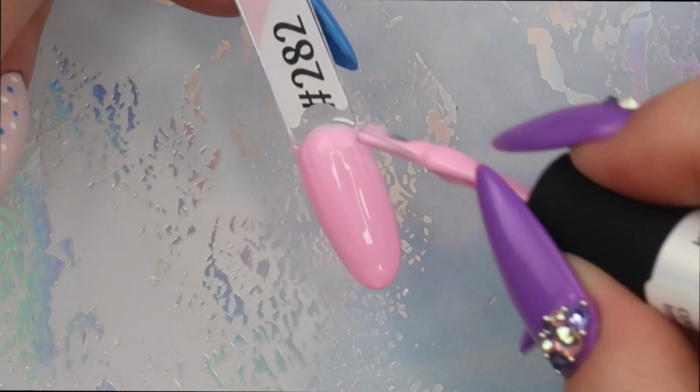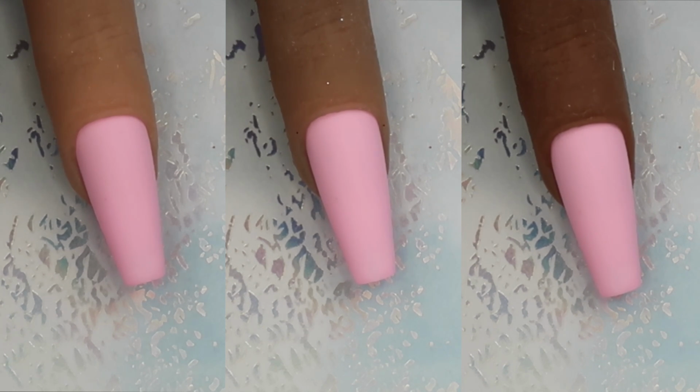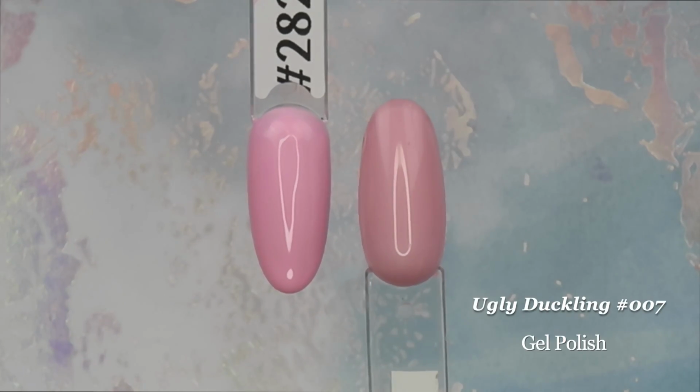I'm just blown away with this collection and how the self-leveling factor does a lot of work for you. And I don't think I need to say anything about this color matte. It's just as beautiful as if it was shiny. Such a gorgeous color.